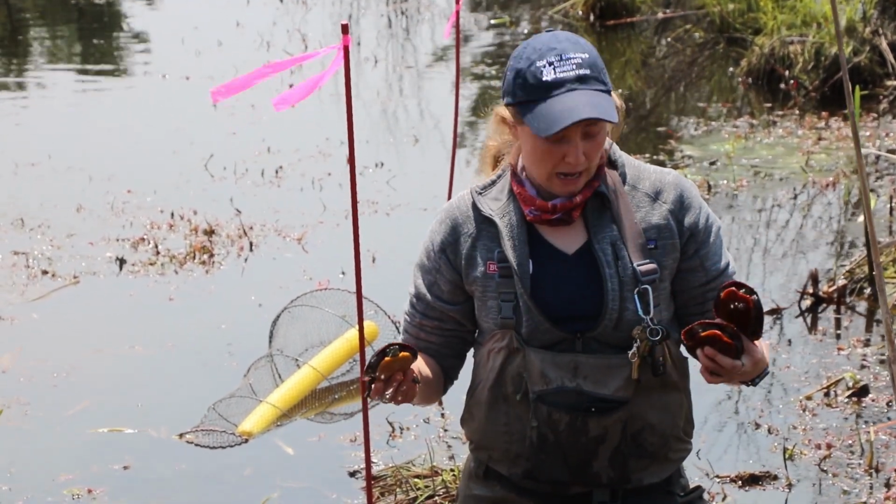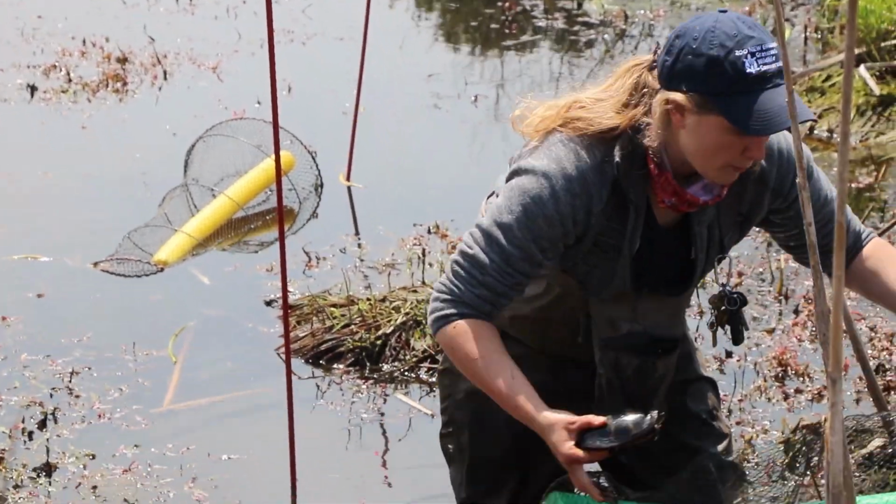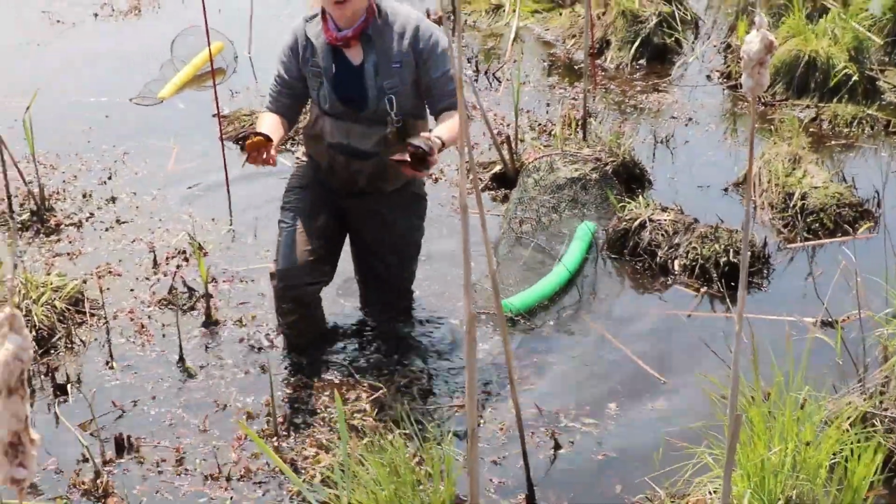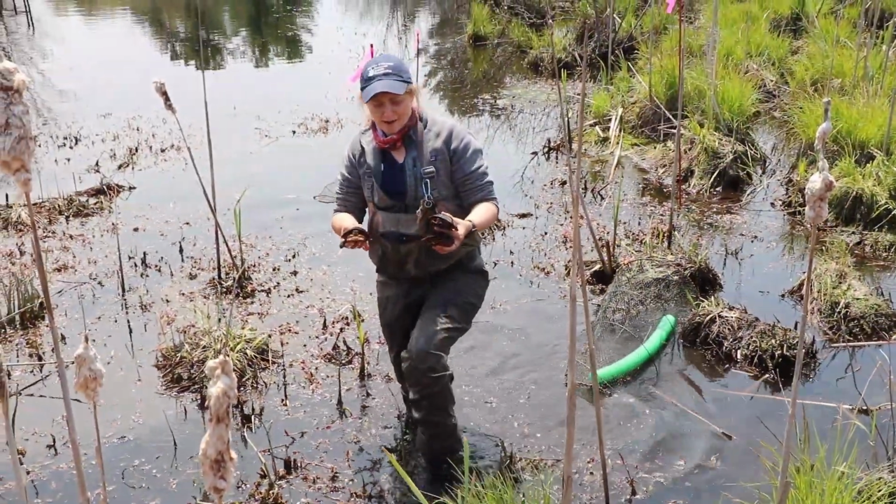All three of these turtles that I pulled out here are males, and I'm going to walk a little bit closer so I can show you guys how I know. Painted turtles are called painted turtles because they're so lovely and colorful.